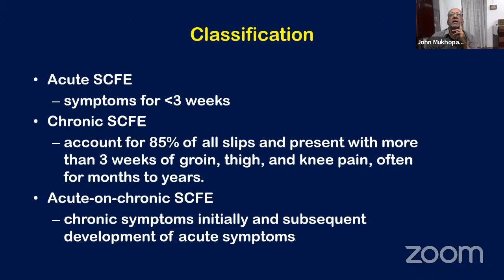Now, the classification again is classically, you had three types of slipped capital femoral epiphysis. You had the acute, where the symptoms were for less than 3 weeks, the chronic, which comprises the majority of these, where the slips are present for more than 3 weeks. And you have the acute on chronic, where you have chronic symptoms initially, and then they suddenly develop acute symptoms. So someone who was able to walk with mild pain then suddenly develops severe pain and is unable to walk.